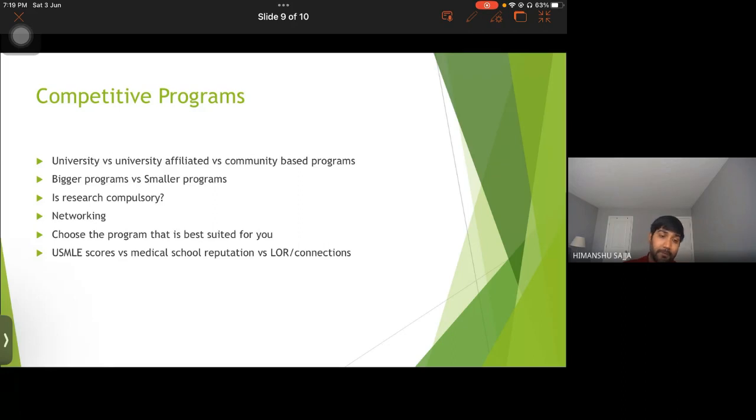And in the process, I think scores do matter. Right now, because Step 1 is just pass or fail, the CK score does matter. You can get through with lower scores if you have good connections, networking or good LORs, but if you have good scores, then that's definitely a plus. But not all programs need 250s, 260s. I've known people who matched with 230s, 240s into competitive residency programs. So don't worry, and try more to network, get more connections and do more observerships. If you're targeting a specific program, do observerships or clerkships in those programs.